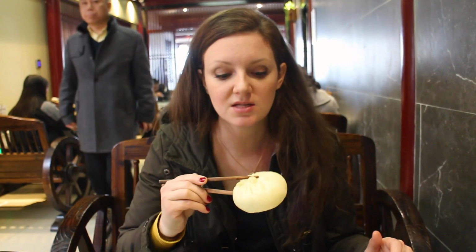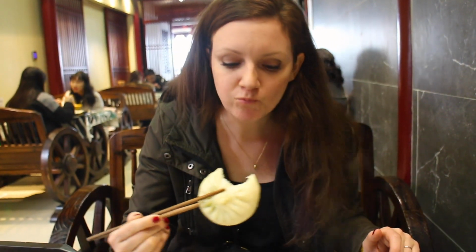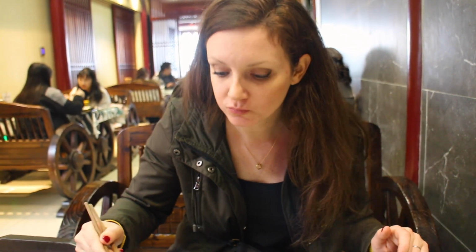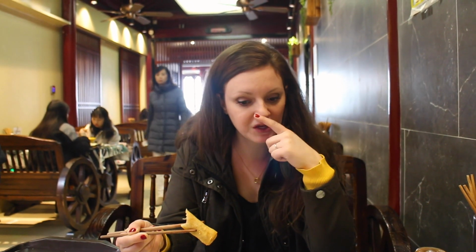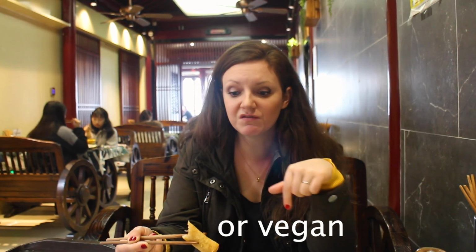Let's try these steamed bao buns. That's good. Overall, I'd recommend stopping here if you're vegetarian and you're on the city wall. It's very convenient, not that expensive, and it's fast. So, thumbs up by me.